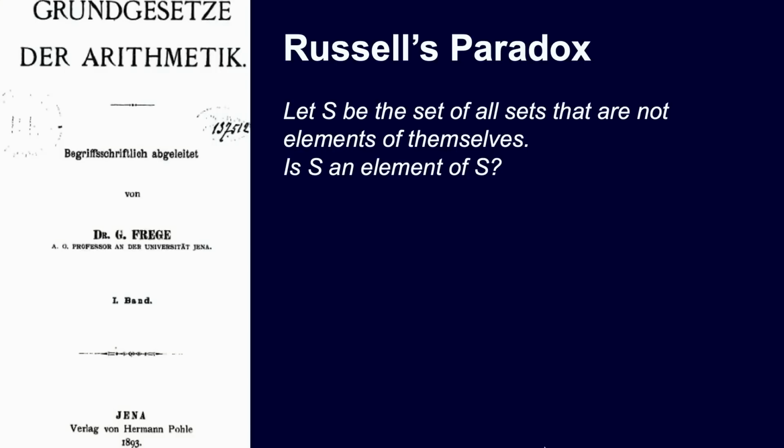So you can have a set of sets, so then you can think of the concept of a set that's actually a member of itself. This set S is all of the sets that are not members of themselves. Now, is S an element of S? And this is just like the barber paradox. If S is inside S, then the entry criterion for being in S is that you're not a member of yourself.